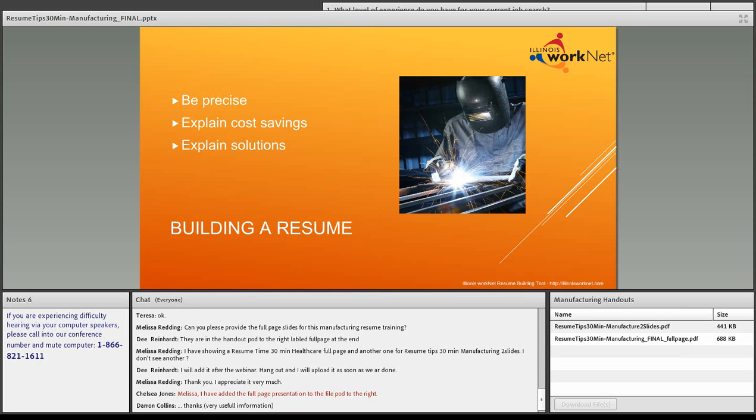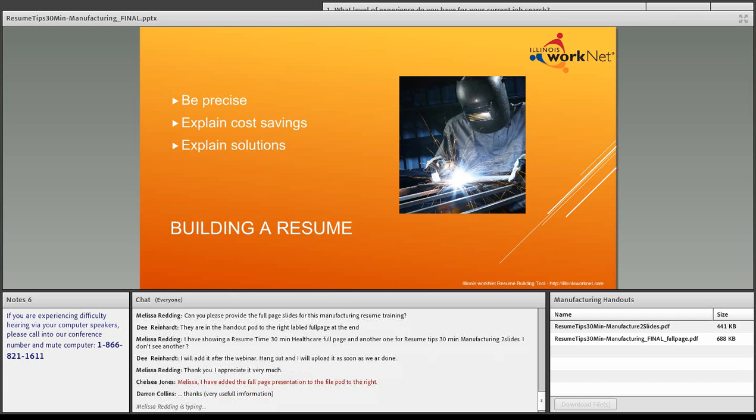So let's recap here a little bit. We've got our last bullets about building a resume. On the screen here we have be precise, explain cost savings, and explain solutions. So give us just a 20-second on each one about each of these points. So be precise. Why? Quick and to the point. We're looking for that detail. We're looking very quickly at your resume. If what we're looking for is there, then we'll read the entire resume.